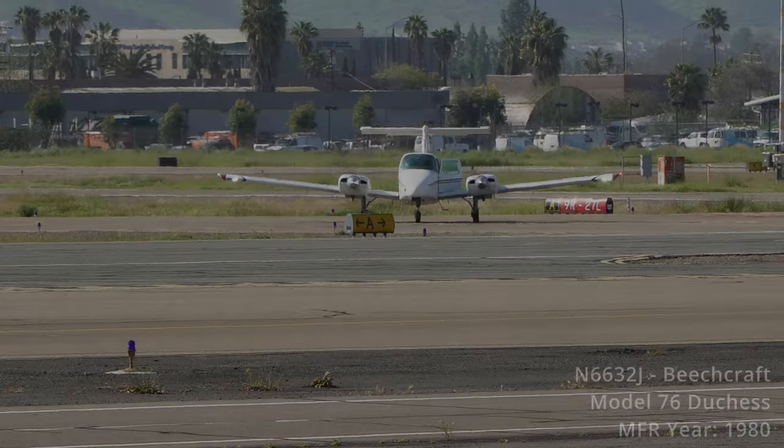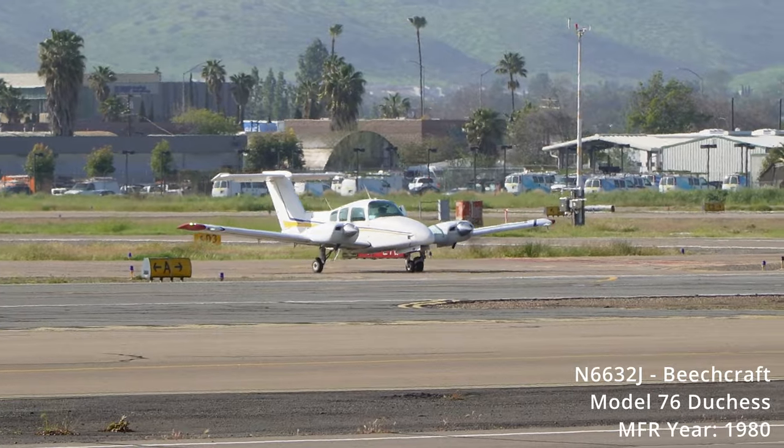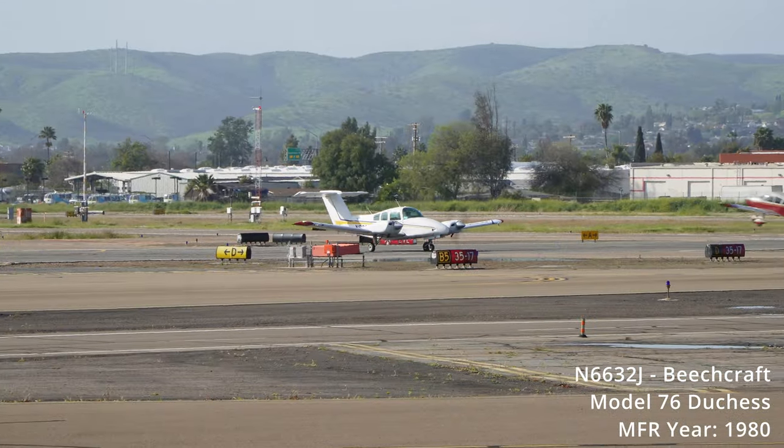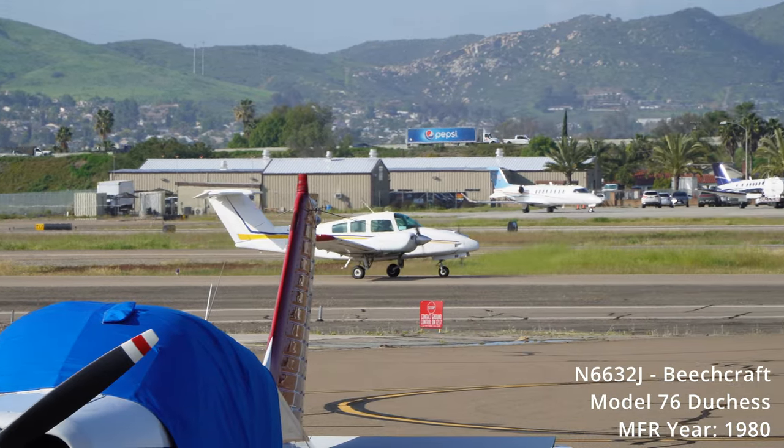This is 32 Juliet, left Delta 3, contact ground. Left Delta 3, over ground, 32 Juliet. 32 Juliet, runway 27 left, clear for takeoff, traffic on left base, please. 27 left, clear for takeoff, 32 Juliet.